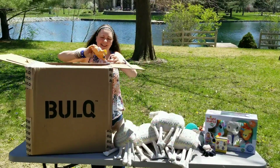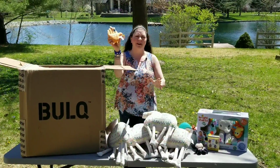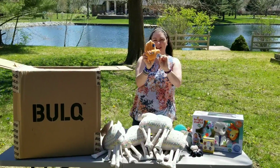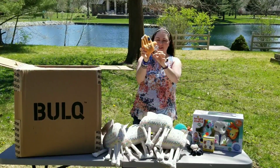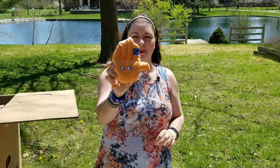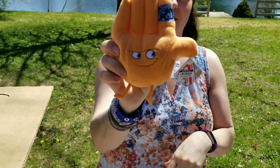All right. High five, anyone? High five. This is an emoji. It's the hand emoji with the face. It's got little feet on it. I'm thinking it comes from the Emoji Movie. It does come from the Emoji Movie. He even has a Band-Aid on his finger. So that's super cute. I love it.